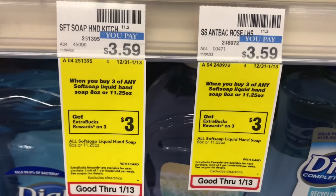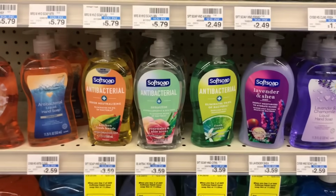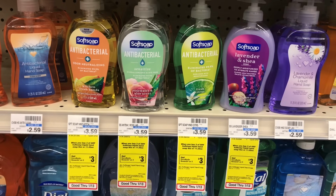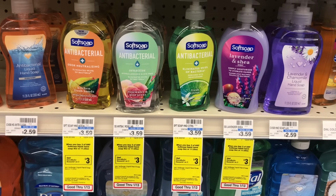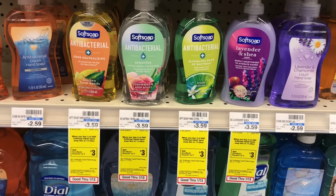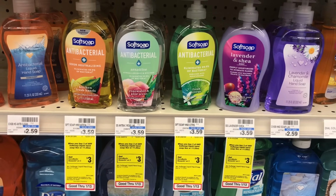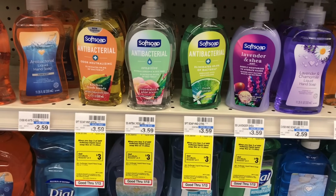The next deal I have is when you buy 3 of any Softsoap liquid hand soap, the 8 ounces to 11.25 ounces, you get $3 back. Pick up 3, priced at $3.59 each. These 3 items are going to total $10.77. Go to softsoap.com and see if you can print out a 50-cent coupon for each item. If you have 3 of those coupons, it's going to drop it down to $9.27. Pay that and get $3 back, making these 3 items just $6.27 or $2.09 each.